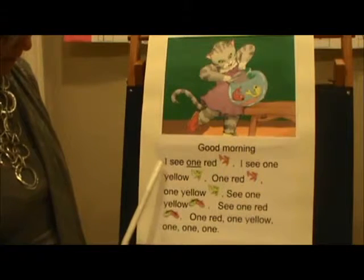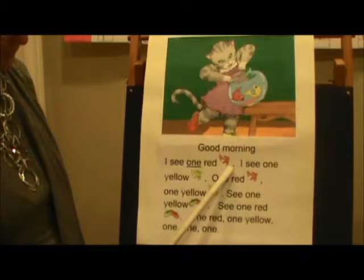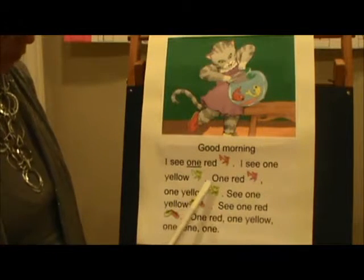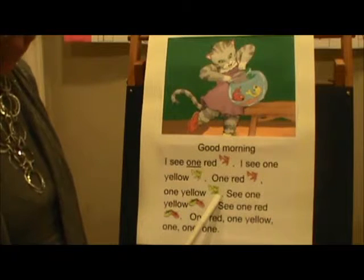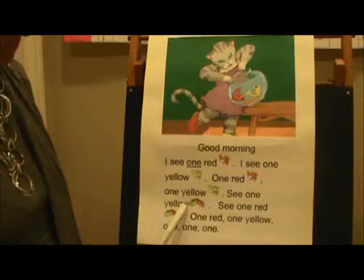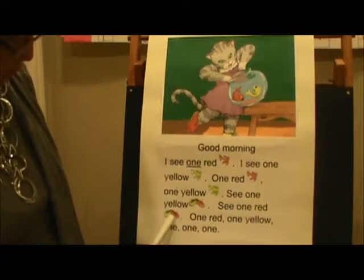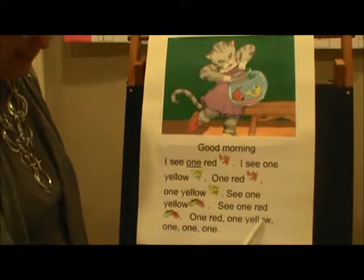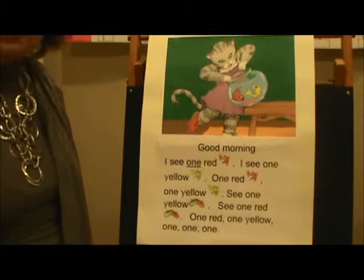Good morning. I see one red fish. I see one yellow fish. One red fish. One yellow fish. See one yellow shoe. There it is right there. See one red shoe. There it is on the cat. One red, one yellow, one. All right, that was good. Very, very good.